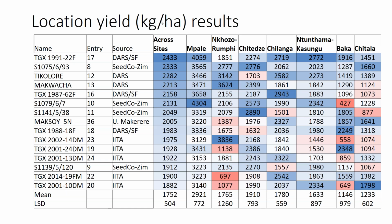To me, it looks like the 1991 has a yield benefit across most environments relative to Ticolori. So even if it's not obviously distinct, it still looks like something worth releasing and getting into the hands of farmers. Yes, it's in the hands of Florence now to go ahead and release it. We've been waiting for DAS to release them.